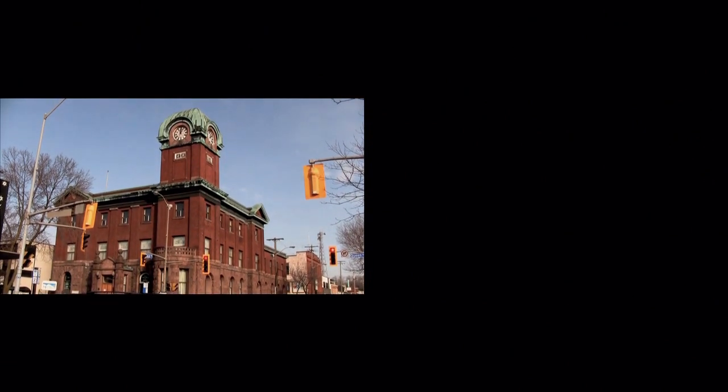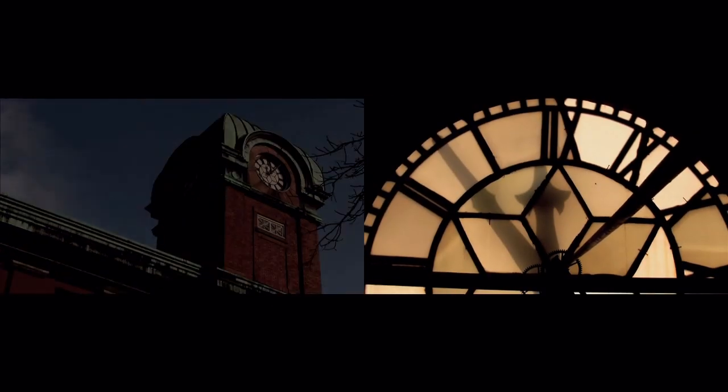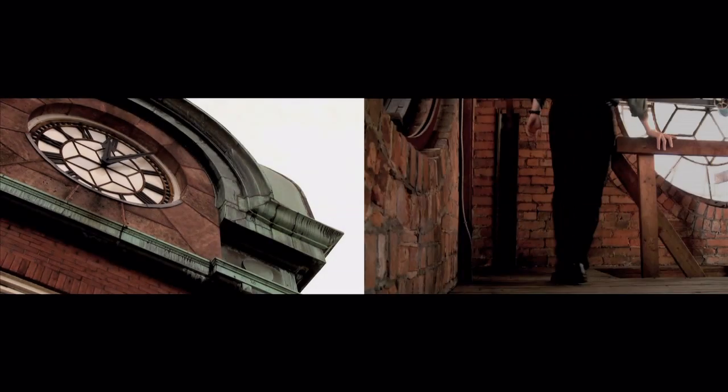These four clock faces have gazed out over the city for the past 100 years. With ongoing care and maintenance, we hope the clock will continue to be a fixture of the community for many more years to come.